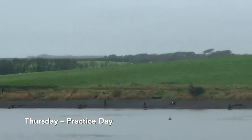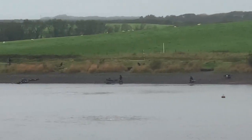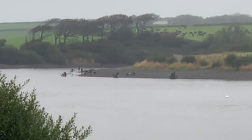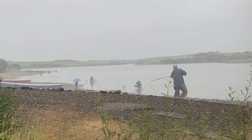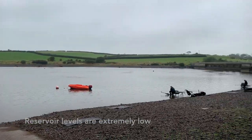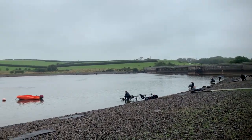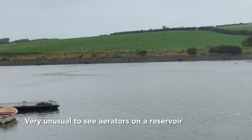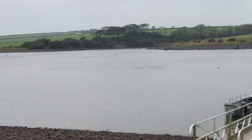And over there, you can see him all practicing. Hopefully there's a spot for me somewhere. I would say the reservoir's very low at the moment. See, there's bubblers in the middle as well. Little aerators everywhere. Yeah, there's another one.